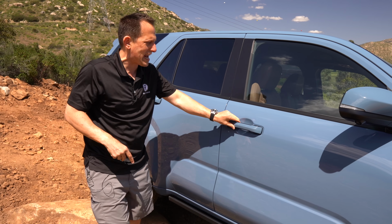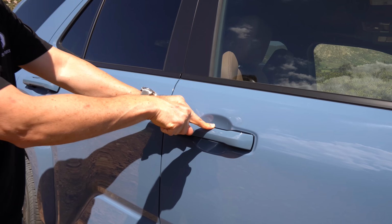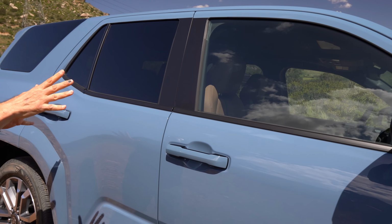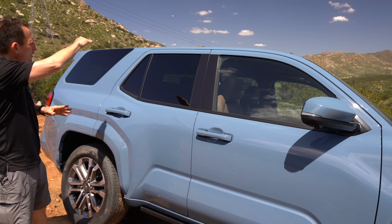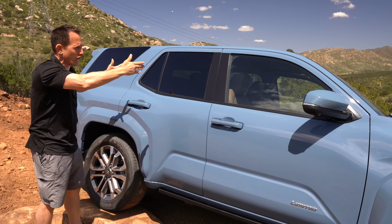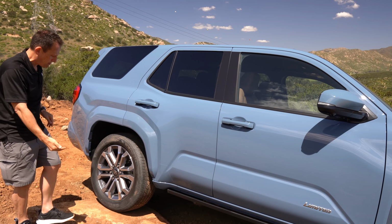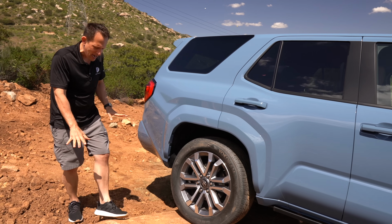Now, when it comes to the door handles, they're two-tone. You have your body color with a little bit of gloss black. I'm digging this Limited trim because it really shows how flat the roof is because it doesn't have roof rails. You can get roof rails added, but I like the clean look of this Limited trim. Working our way back, just be careful. I don't want to fall.